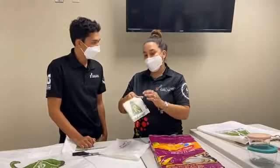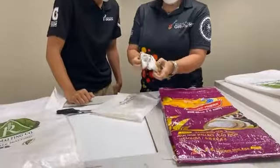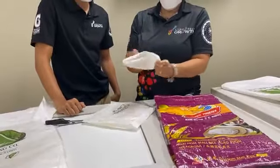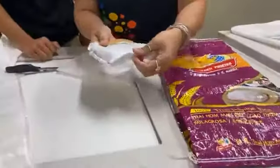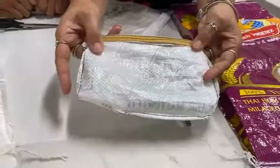Joey is an expert at putting in zippers, so yeah. So we would sew it. I'll show you the reverse way here. So we would sew the two plastics together, here you go, around, and then sew in a zipper.